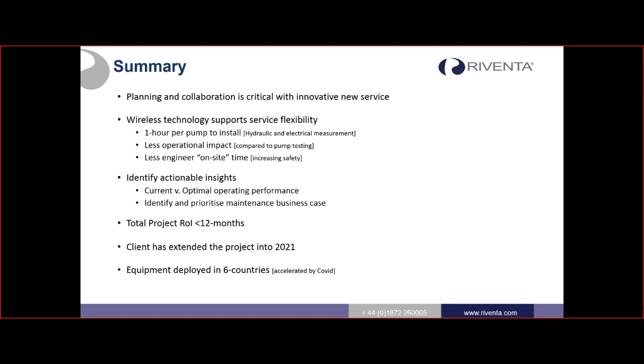We were able to then identify and prioritize the business case for capital projects. So 31% of these sites had pumps with a payback of less than 3 years for replacement or refurbishment of the assets. We identified some red flags where the pumps were operating at less than 50% or a long way from best efficiency, which was going to massively impact the life of those assets. So we were able to highlight those with the customers.